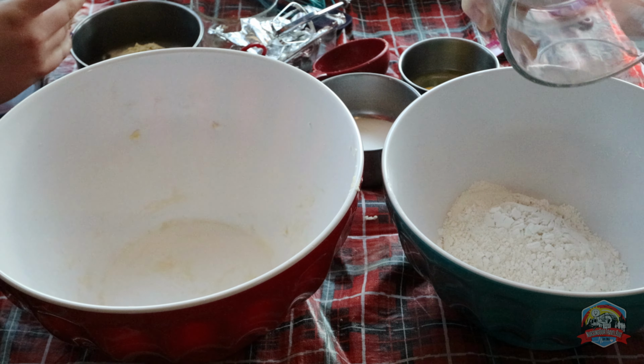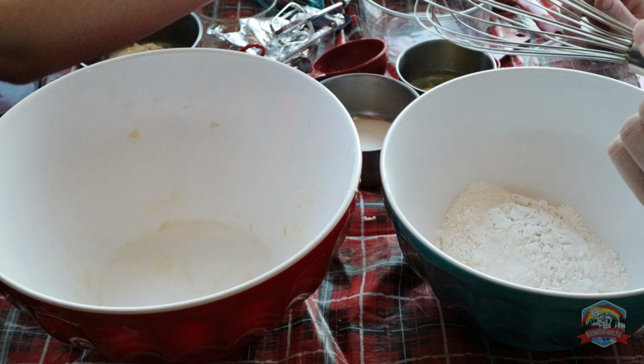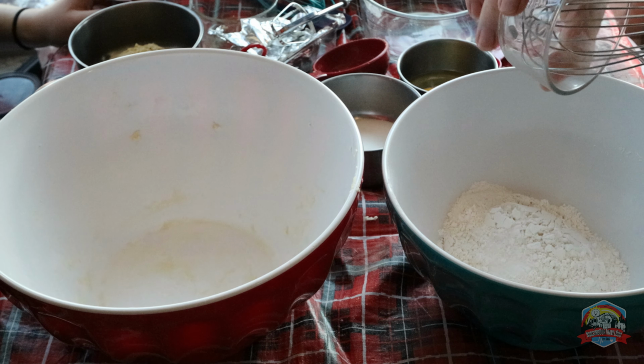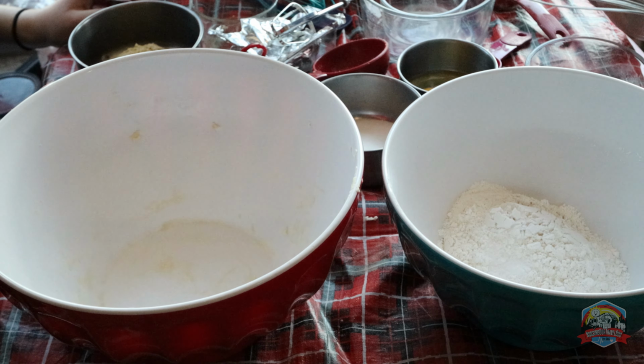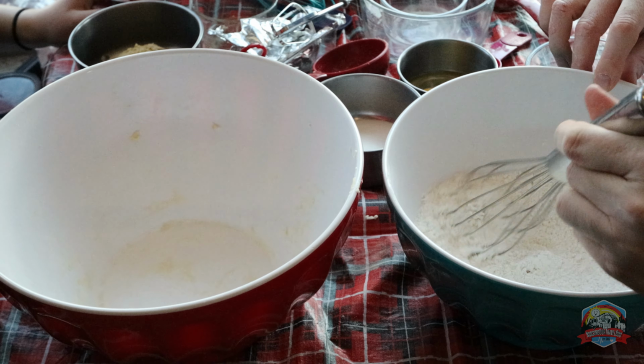Now, the key to making a good cookie dough is to separate the dry ingredients from the wet ingredients. So you're going to combine the flour, baking soda, and salt into one bowl, and you're going to whisk it thoroughly so that the ingredients are evenly spread throughout.